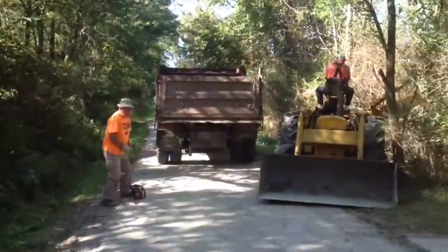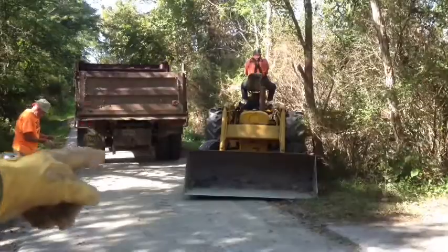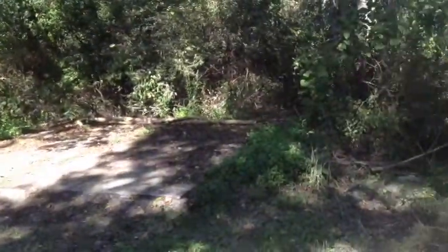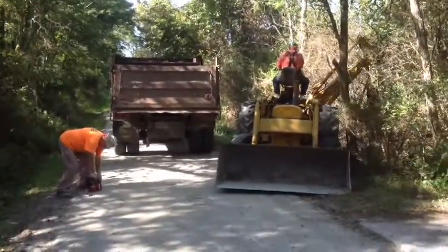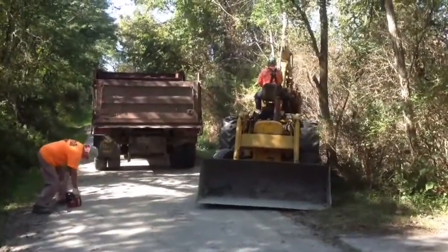Right now I think he's just clearing out the ditch. There's a drainage area. The stream comes down and goes around behind this, and it's gotten clogged in through this area, and he's cleaning out the drainage area. We didn't want to remove this pad, so we're just diverting around it.